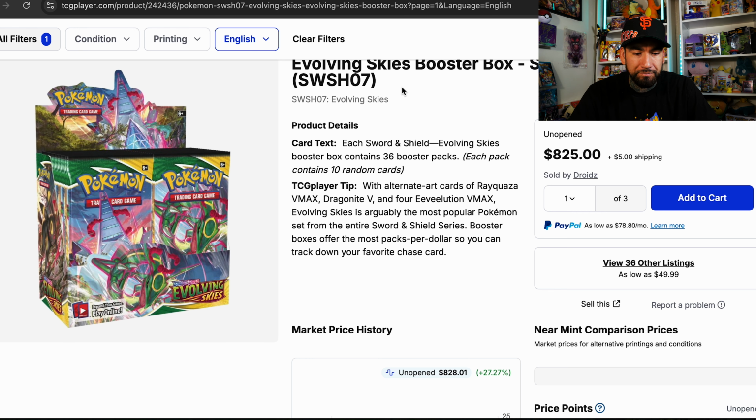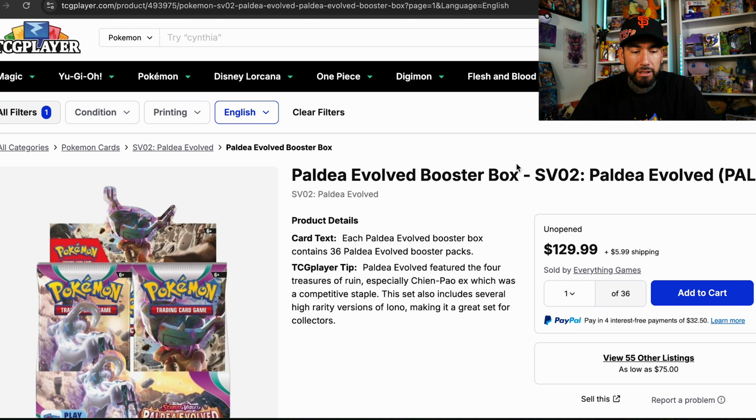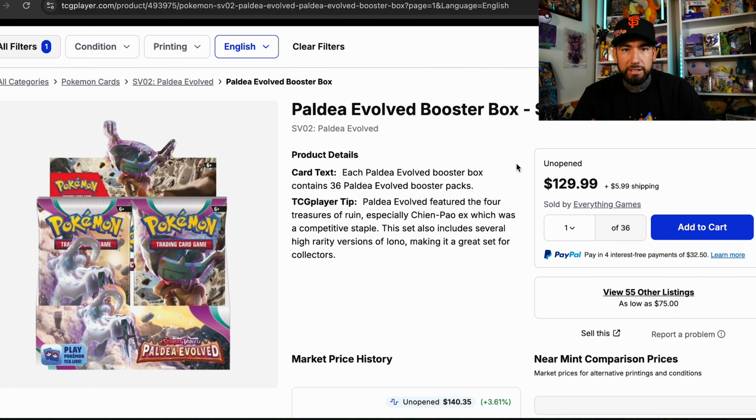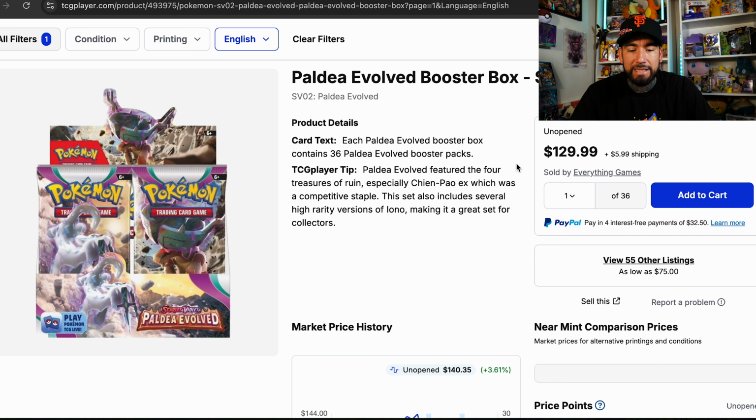Next up is going to be Paldea Evolved, a booster box. A lot of booster boxes on today's list. This is one I only have one of, so I definitely need to add more of these to my position. As we can see, it's been pretty steady.